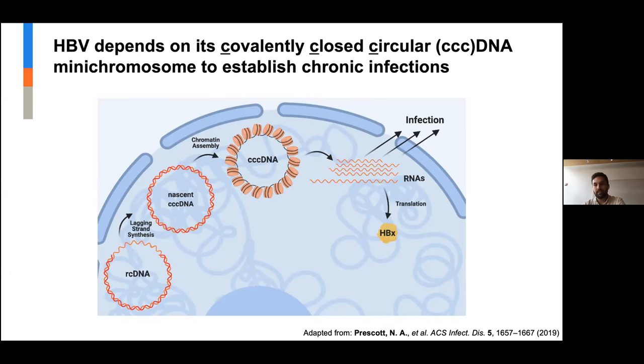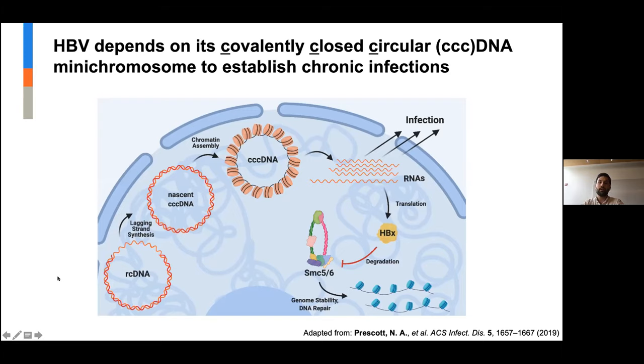Upon transcription of cccDNA, obviously we have viral infection proceeding. And importantly, HBV only encodes one effector protein in the host genome, the aptly named HBx protein, because for the longest time, the field wasn't sure of the actual function of HBx. More recently, it was shown that HBx is involved in inducing the degradation of the SMC5/6 complex, which we canonically know to be involved in genome stability and DNA repair.